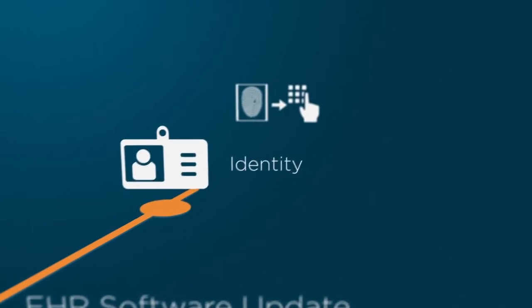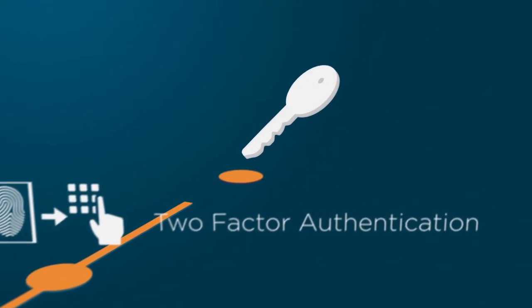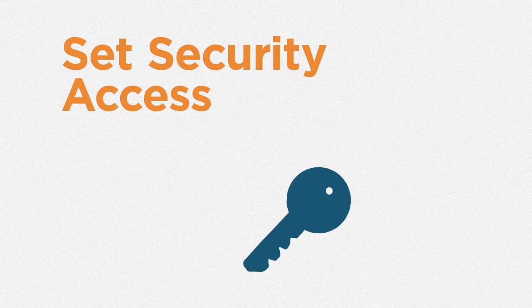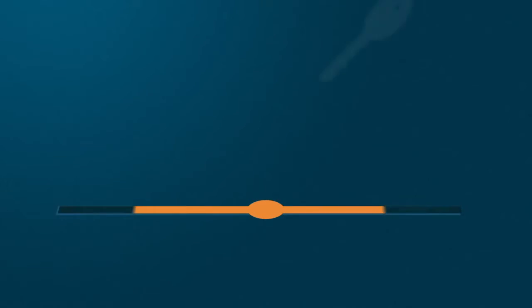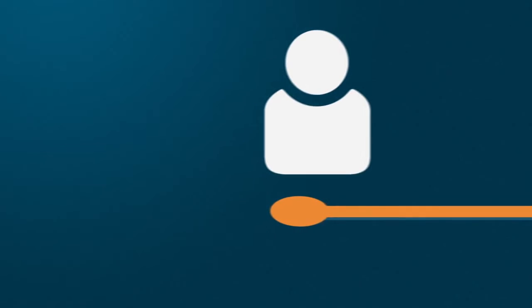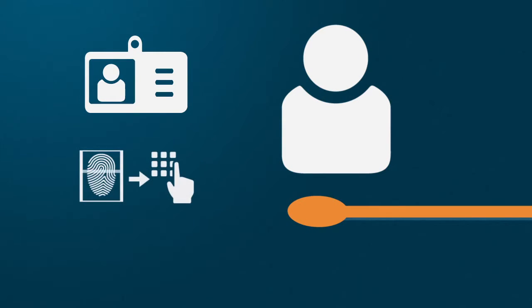After you complete the first 3 required action steps and your two-factor authentication method has been credentialed, your practice is now ready for the 4th and final action step, setting secure access controls for your EHR e-prescribing software. This has to be set up by 2 separate people. One person needs to be a DEA registrant who has been ID proofed and has their two-factor authentication method in place. This could be you.